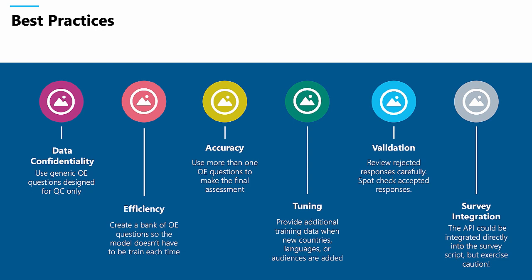You could use two open-ends that have been checked by GPT, or combine one open-end with another QC trap in the survey to make that final judgment call. Number 4, tuning. As I mentioned before, it's important to carefully monitor the model's performance when introducing new countries or new target audiences, because we can't assume they're going to answer an open-end exactly in the same way.